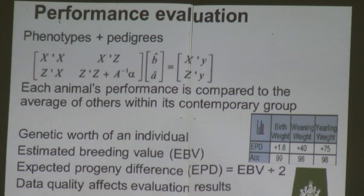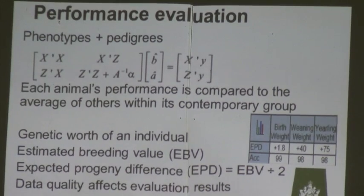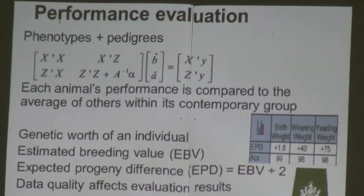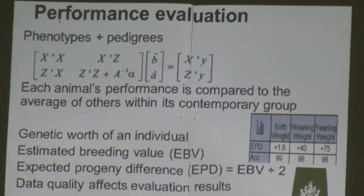Data quality affects the evaluation results. What this means is that if you are treating an animal favorably, if you are feeding it more than others, you would expect it to produce better or have higher productivity. But you cannot compare it within that group because you are not giving a fair comparison. This happens when animals are creep fed or you have a favorite animal that you're keeping very well. So it wouldn't be fair to compare that animal with others in the herd.